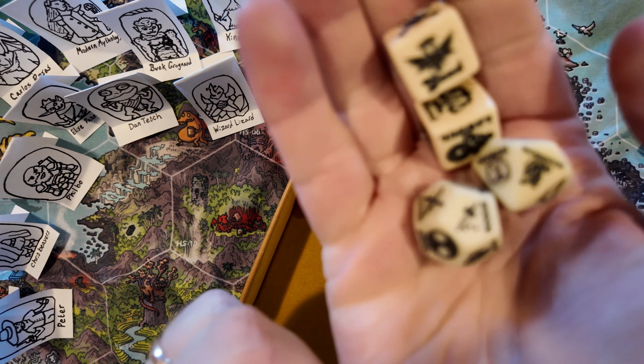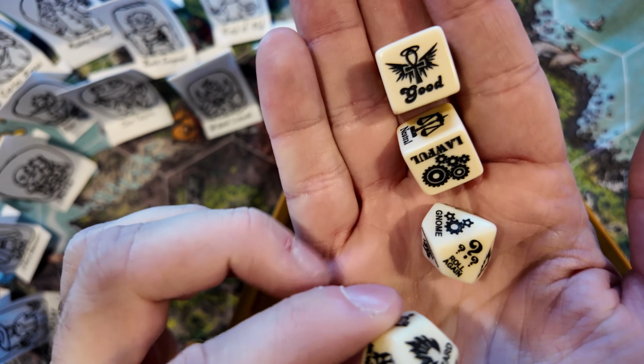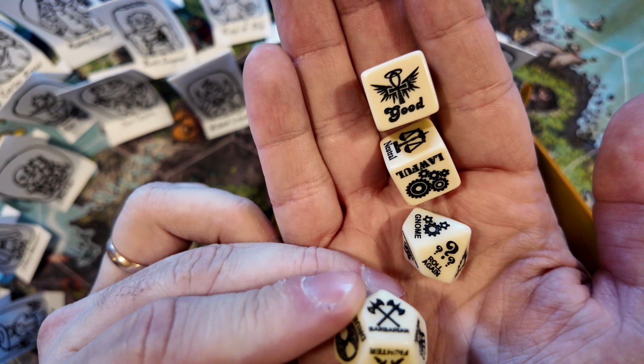So yeah, it's got all the sort of classic results as well as a few more modern things like Dragonborn, and then I think there's an Artificer somewhere on here, but I'm struggling to find it right now.